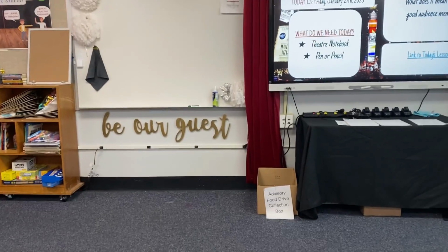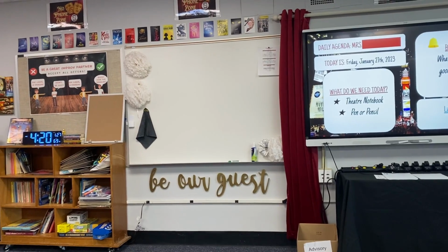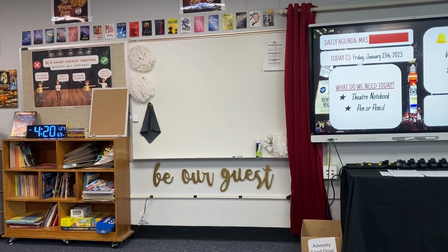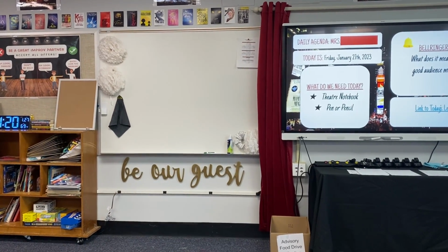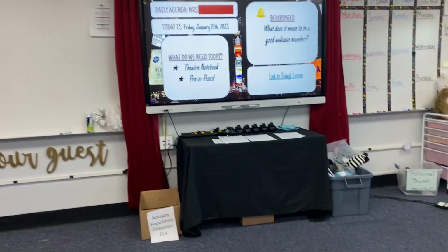Okay, so this is the front of the room. This is where I teach. You can see up at the top, it says no phone zone. Because I don't let students have their phones. That's why I offer the charging station so they can charge it if they want to. But I've got this really nice interactive smart board.